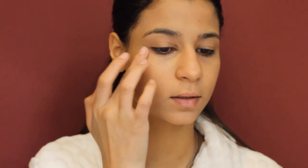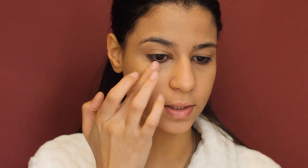Alright, I think I'm going to use my finger with this one. I'll just tap right here, where I normally just add my concealer, under my eyes to cover those dark circles I'm blessed with. And I'll blend it in with my finger. Sometimes it's better to blend with your finger because the warmth in your finger blends the concealer better.